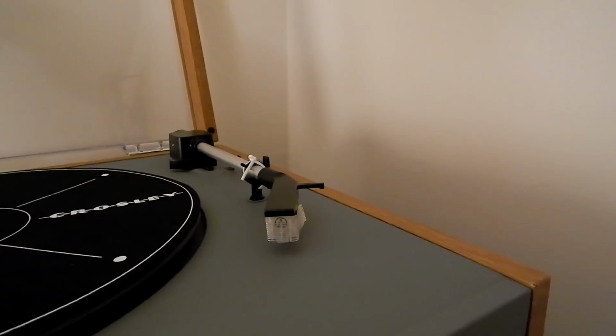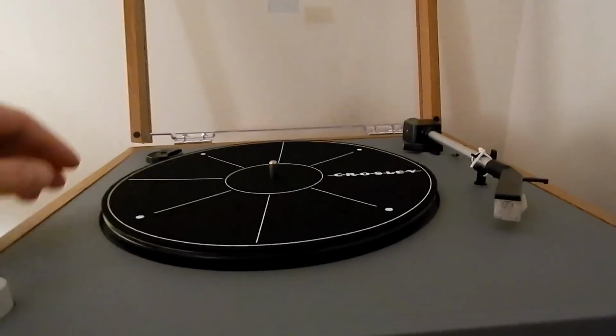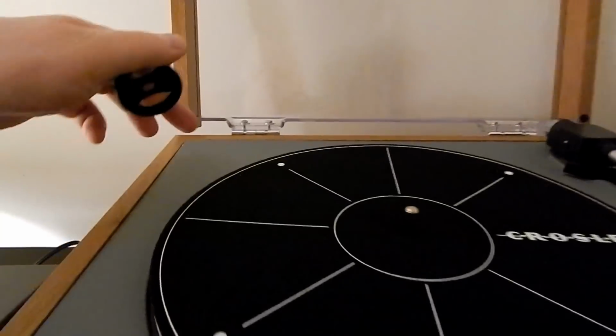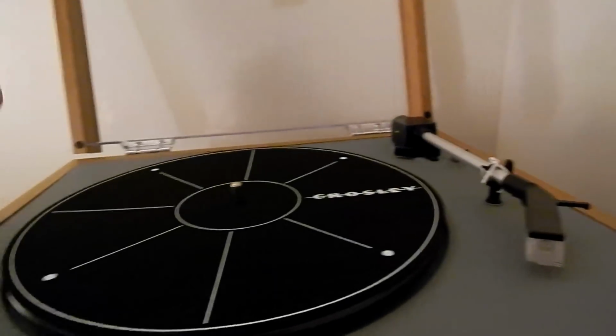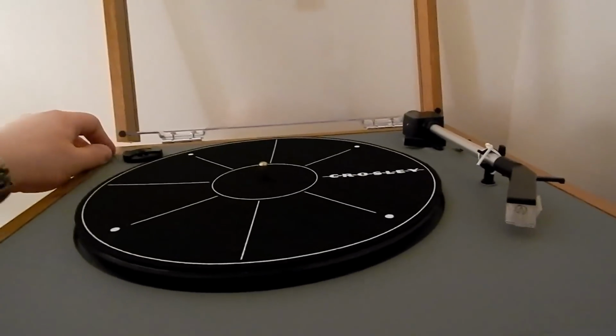This thing opens very far. Stops just before the wall, actually. That's kind of nice. There is no holder for the 45 adapter, I've noticed. There's no spindle or anything like that, so you're just going to have to stick it over here or over here and hope that you don't lose it. But as long as this thing stays stationary, it shouldn't be a big deal. This isn't a suitcase player or anything like that.